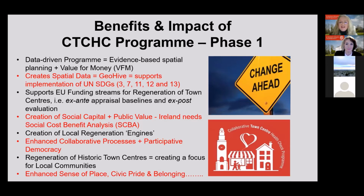Enhanced collaborative processes, participative democracy, that's really we're trying to get people to engage. We're looking at the regeneration of our historic town centres. Lockdown has really helped to shine a light on how wonderful our town centres were, and really they need some care and attention.